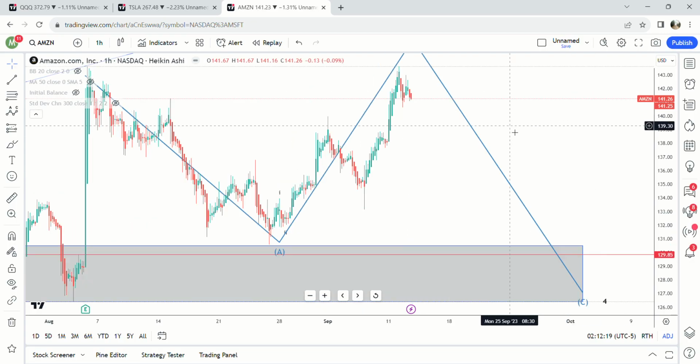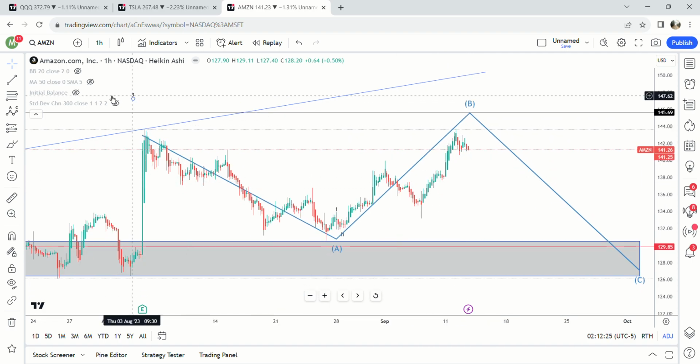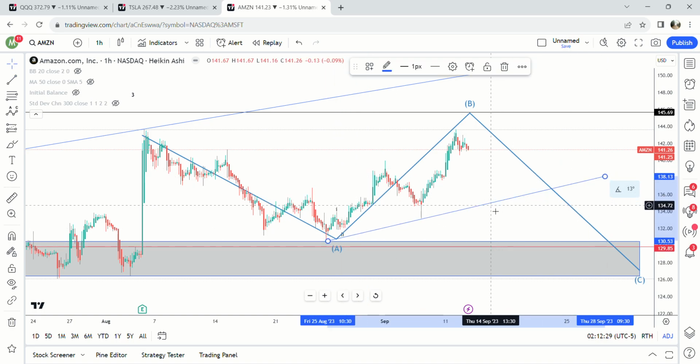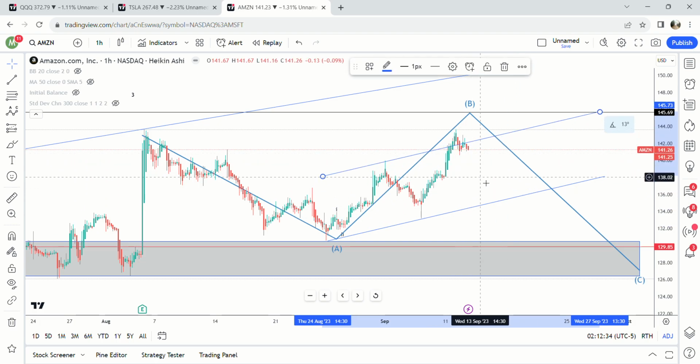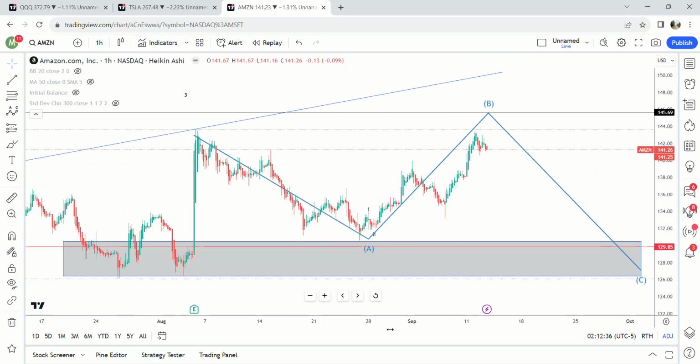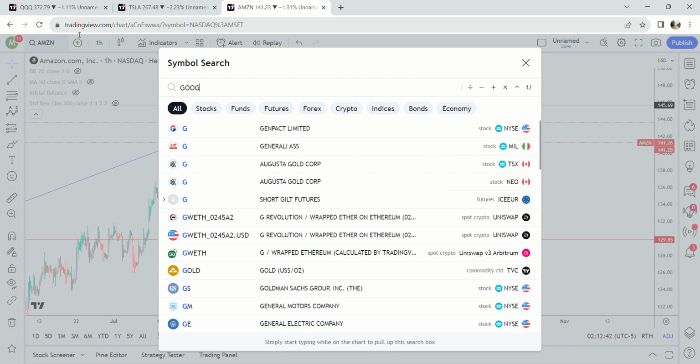Amazon 141, looking for that 145 tomorrow. Let's just see. It's a little bit outside the parallel line, but looking for 145 and then a decline after that. So nothing's really changed on most of these.